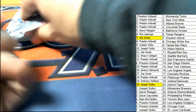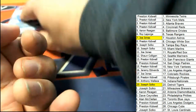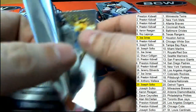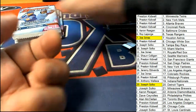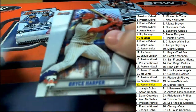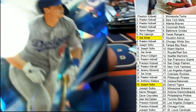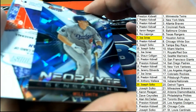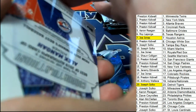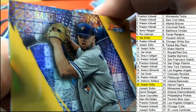Casey Mize. Nice rookie card. Another Casey Mize. The next auto. This might be a parallel. It's blue. I'll check on this parallel rookie, but let's check out the auto. Who is it? It's a Blue Jays, Toronto, and it's going to have a low number on it, 4 of 50.